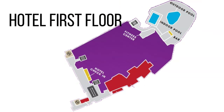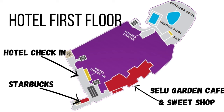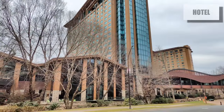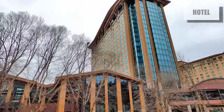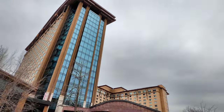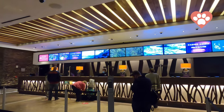On the hotel first floor, there's hotel check-in, Starbucks, and Selu Garden Cafe. There's also the indoor and outdoor pool and fitness center. The hotel has three towers, the Creek, the Soco, and the Mountain, with 1,100 rooms, making it the largest hotel in North Carolina. There's free valet parking for guests, and they are dog friendly.